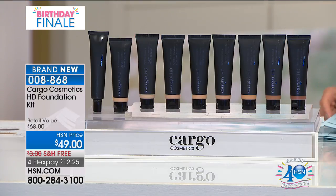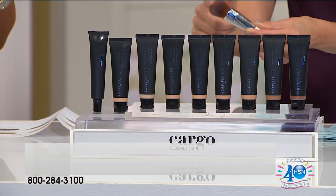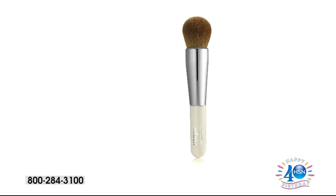Let's go over to our models. And if you want to add on our little magic brush, it really is magic. This is great for both liquid foundation and your powders and your blushes and your bronzers. We have that for you for $35. And it doesn't streak or stripe. You know, some foundation brushes will give your makeup more of a stripey, streaky look. This blends it and buffs it so beautifully into the skin.